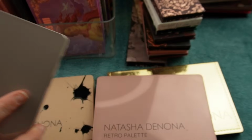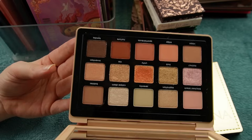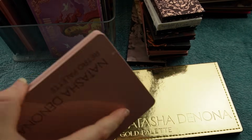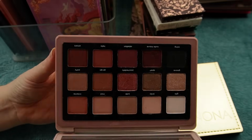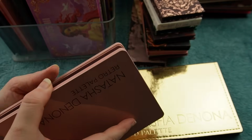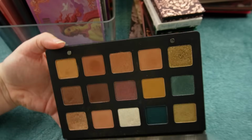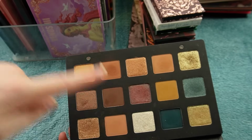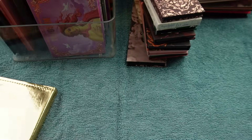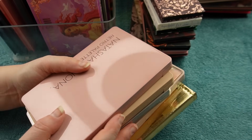This is my other favorite of the two. The My Dream I made warm toned, so I put all the warm toned neutrals into this palette. Working a lot better for me now. And then the Retro, I've put in more of the mauve tones, you could say. So here we have some mauve tone things for sure. And then we have the gold. And I did replace this shade in the middle because that was a yellow tone gold and I didn't like it, but this way I like it. So there we have Natasha Denona. None of those are going to go. Now that I've rearranged these, I like them so much better.